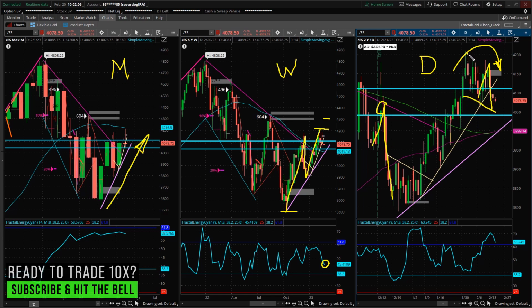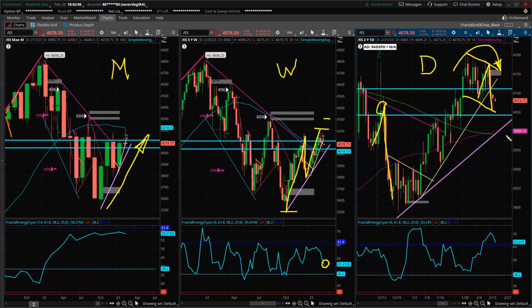This is more of a bull flag type of chart pattern. Now, the dichotomy here is that we have a tremendous amount of daily energy. This thing is going to start moving very, very soon. This is why I think we're going to have a break this week, whether it's to the upside or to the downside. The energy's got to go somewhere.